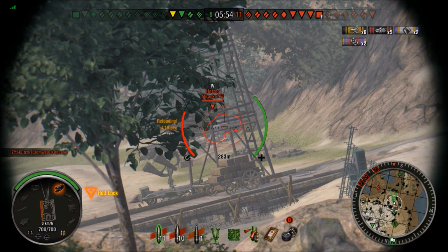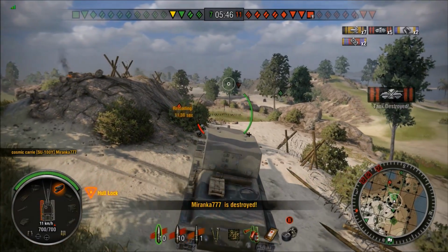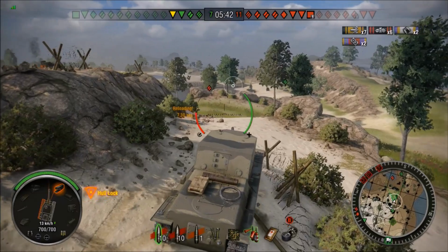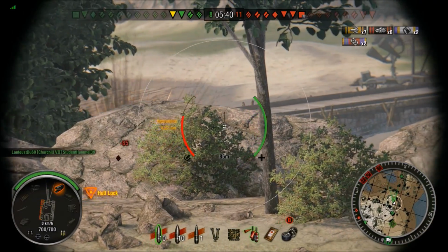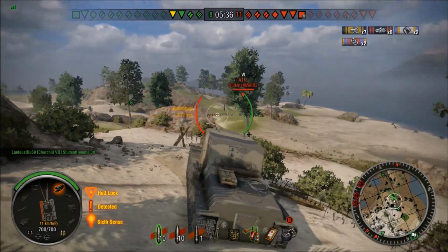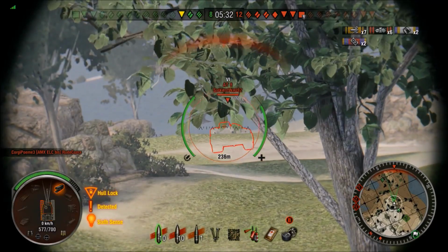I'm pretty sure I can pen this the way he's angled. He's not lit up. There we go. Top gun. Absolutely. Kill number 6. Considering what to do with this medium, but he gets taken out, so we're good to go. And the first bit of competition kind of shows up on the scene.